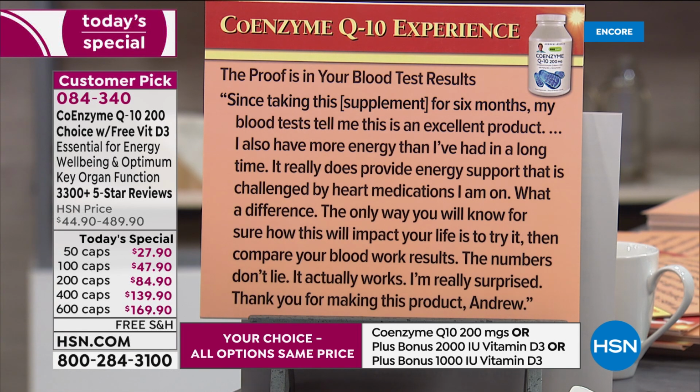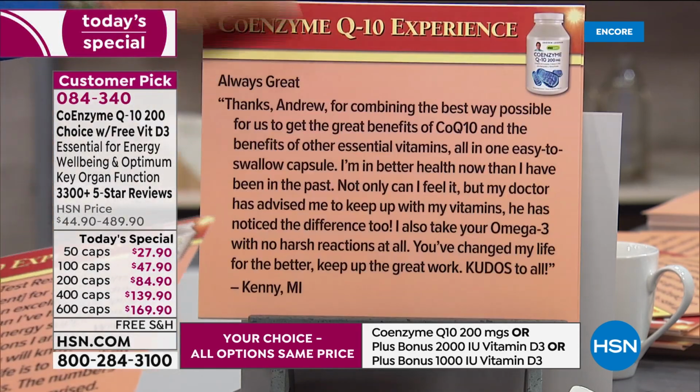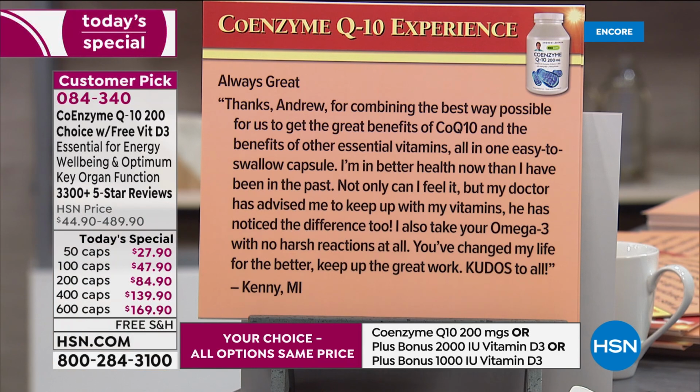What a difference. The only way you will know for sure how this will impact your life is to try it. Then compare your blood work results. The numbers don't lie. It actually works. I'm really surprised. Thank you for making this product, Andrew. Wow, pretty nice. Here we go. Always great. Thanks, Andrew, for combining the best way possible for us to get the great benefits of CoQ10 and the benefits of other essential vitamins, all in one easy-to-swallow capsule.